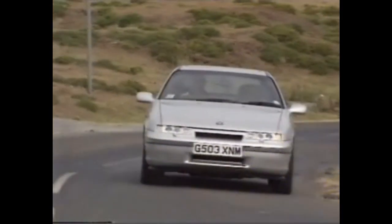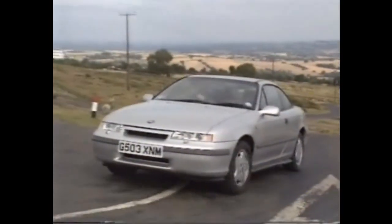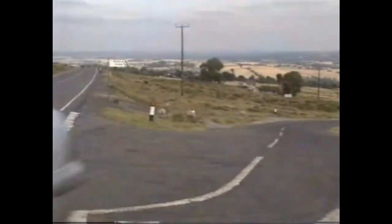When you pull away from a T-junction, it's all too easy to get excessive wheel spin if you use a little bit too much throttle. Trouble with coupes like this, there's usually no room in the back seats. But sitting in the back of the Calibra, you've got to say there's plenty of leg and elbow and head room. You could contemplate taking four adults on quite a long journey in this car. I suppose I'd better get back to steering it.